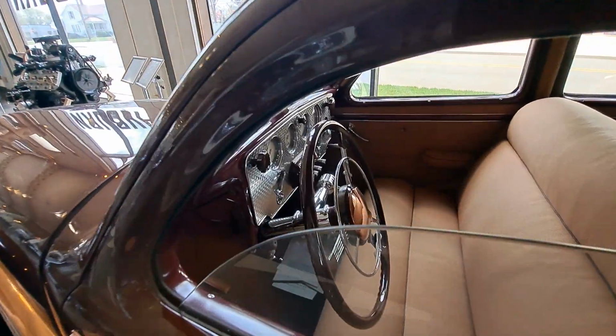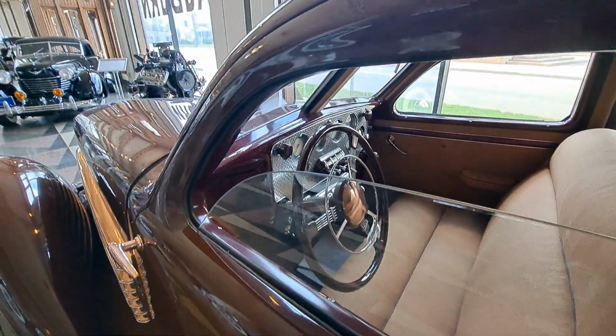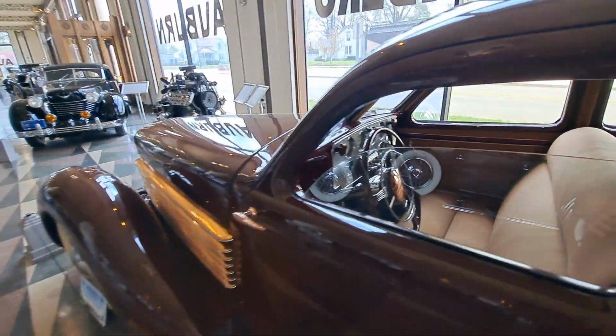Look in there, look at the banjo steering wheel. Notice the shifter off of the column. Nice looking dash.